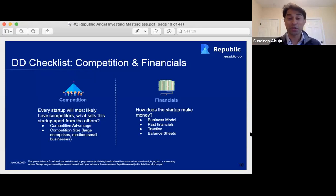One, past financials. If they've been operating for a while, what do the numbers look like? And if they're not good, that's maybe okay, but why aren't they good? Were they really spending time on product development, so they weren't focused on customer acquisition? Okay, that's a reason. Or maybe they were focused on the wrong customer and they finally figured out the right customer. So past financials that are, quote unquote, poor don't necessarily mean pass on the opportunity. You just want to understand why.